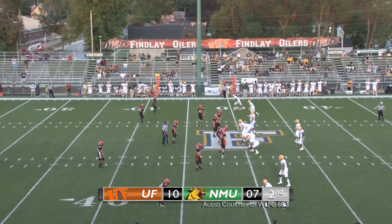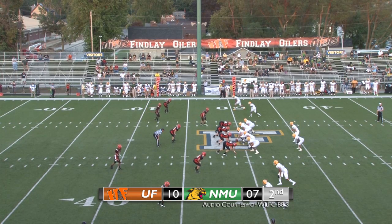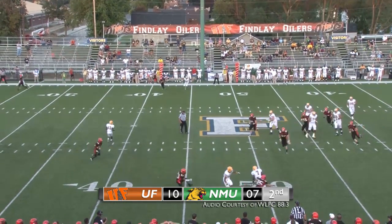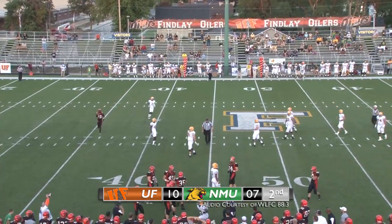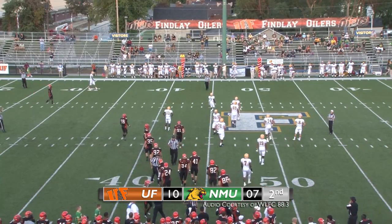2nd down and a long 8. 2 receivers to each side. 7.5 minutes left here in the first half. Oilers with a 3-point lead. Low snap picked up by Morley. Pressure in his face. He gets rid of it to Prince Young. Breaks one tackle, but finally brought down at about the Oiler 45, 44-yard line. Oilers had a chance to make that a short or no gain, but just not able to tackle Prince Young.